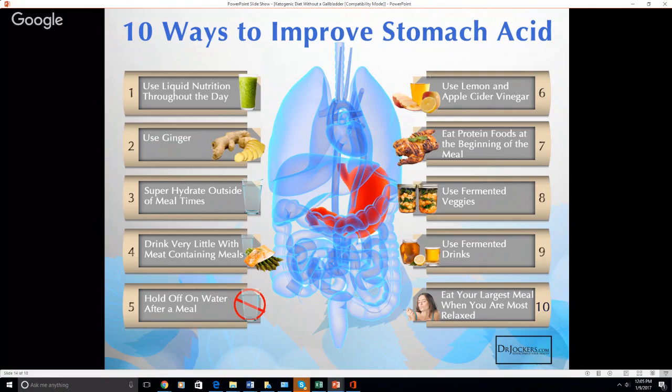Fermented vegetables, we talked about sauerkraut, pickles, kimchi, so good for the body. Fermented drinks, so things like apple cider vinegar is a fermented drink. One of my favorites, coconut lime, or lime mint coconut water kefir that I had on the Bile Healthy Foods slide. It's Kavita. You can find it at your health food stores.